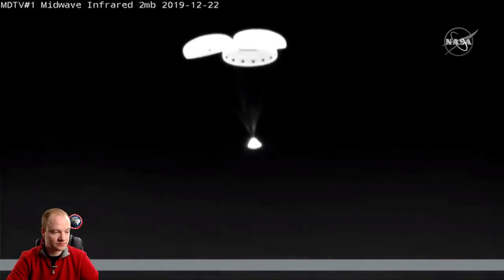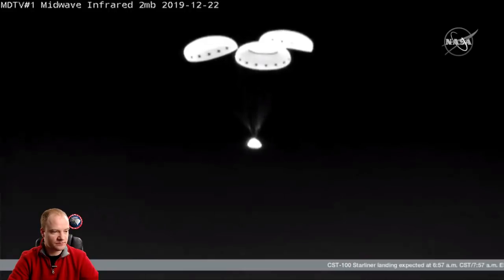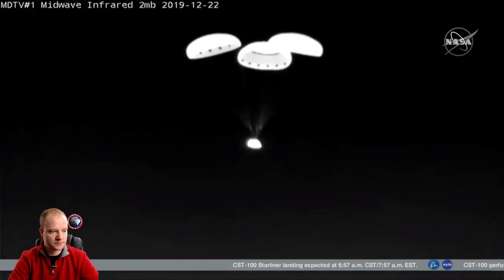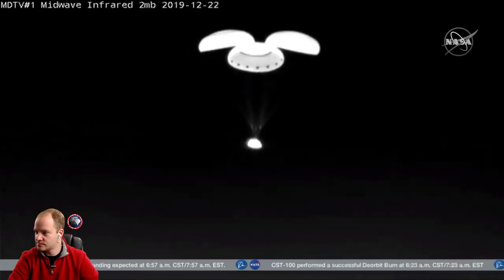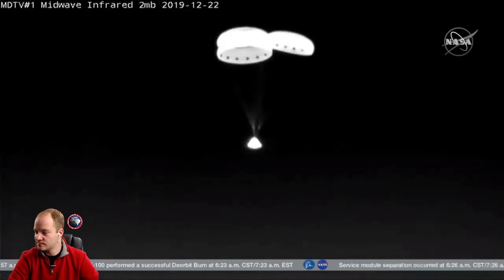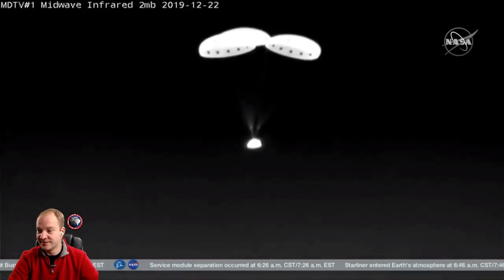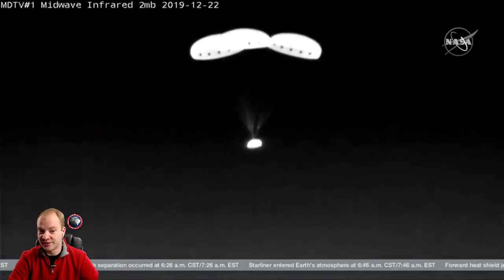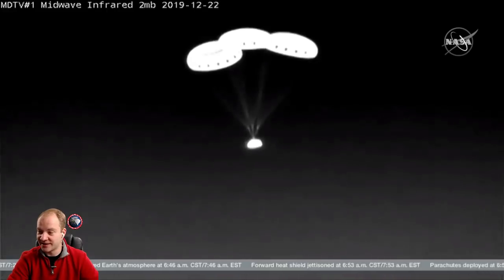All 6 airbags are confirmed to have deployed, and they are fully inflated as Starliner descends to the desert down in White Sands. Just about 800 meters left to go. It's less than half a mile. And this will be really exciting to see. Great imagery there of it during the daytime.